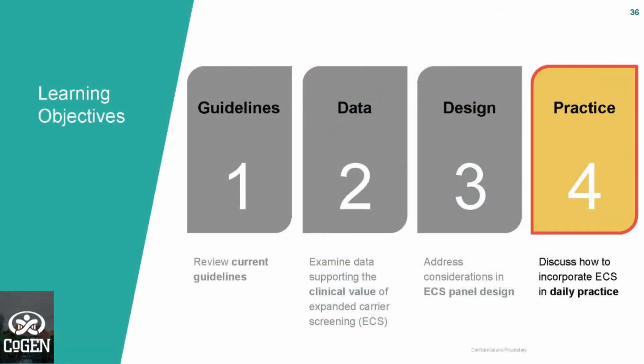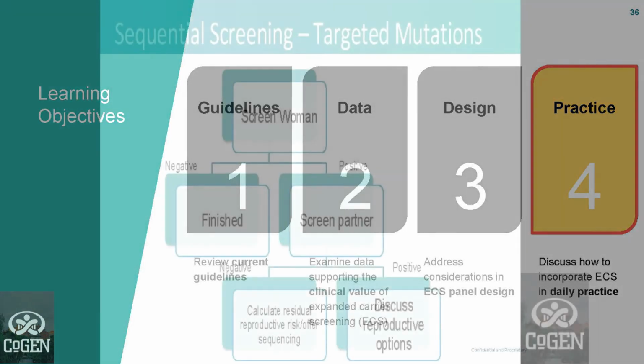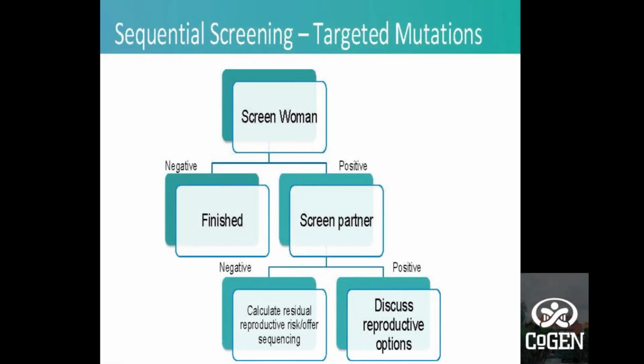So let me just spend the last couple of minutes talking about how I think this should be incorporated in clinical practice, and the approach that I used when I was seeing patients. The traditional approach, or I would call it the old approach, would be to do sequential screening using targeted mutations. The first thing is you screen the woman, the patient who you see in clinic. If it's negative, then you're finished. If the partner is positive, then you need to counsel them and determine what the residual risk is for having a disorder. Also, if they've only had targeted mutation screening, you need to counsel them about the improved detection rate if you go on to do full sequencing and deletion duplication testing.